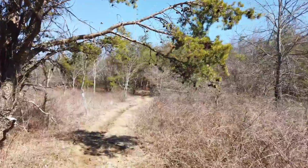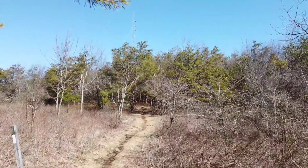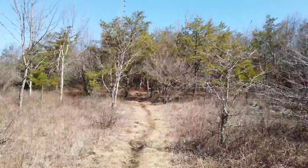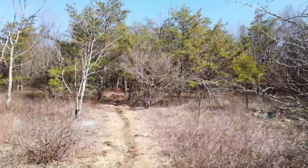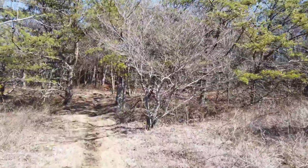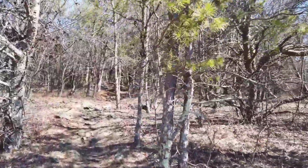Alright, getting close to the communications tower, which you can see right there, I assume. I can't really see too well in the viewfinder on this camera. But the trail gets kind of tricky up here. I definitely went down the wrong way over the summer.